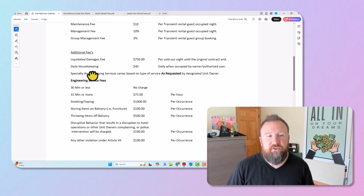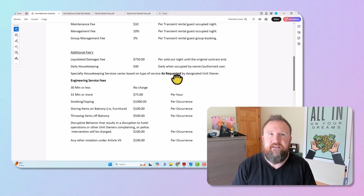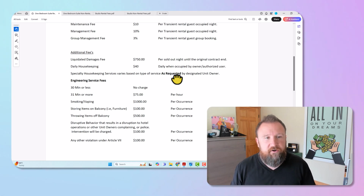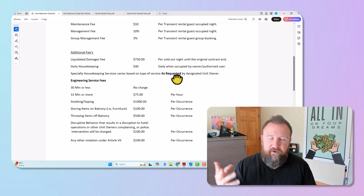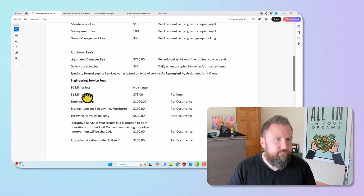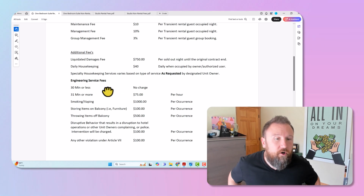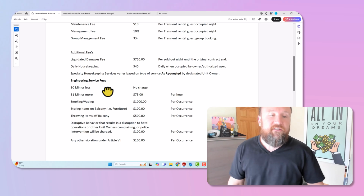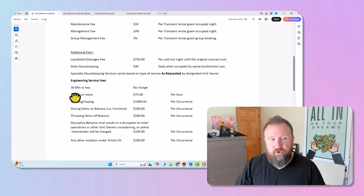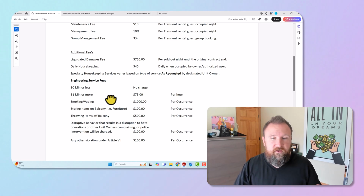Let's see, specialty housekeeping services varies based on the type of service requested. So if for some reason you're just like, I just need towels, please bring me towels, it will be a smaller charge than just doing your housekeeping. If you need new sheets for your bed, instead of doing the whole thing, it's just a smaller fee for that. Engineering services. If you are in this hotel rental pool program, 30 minutes or less is no charge at all, so that's good. 31 minutes or more, $75 for the fee.